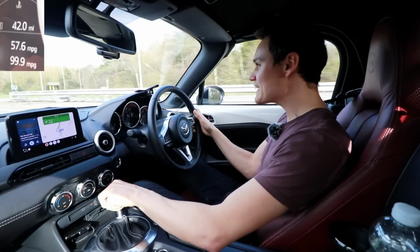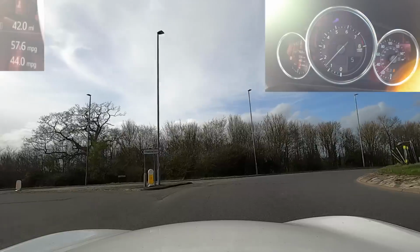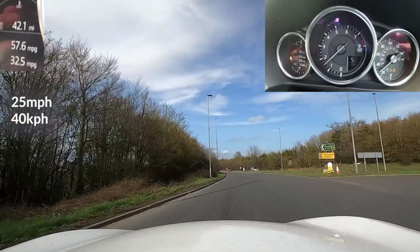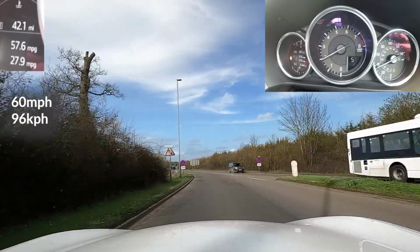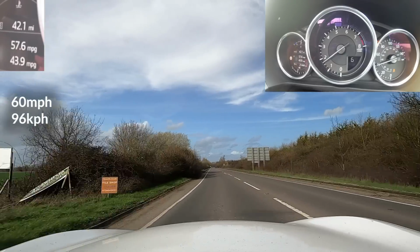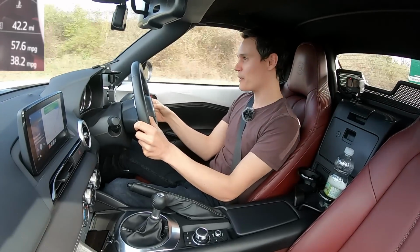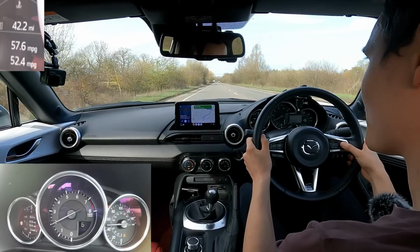Fifth gear. Try and keep my minimum speed up through this roundabout. Yep, it's good. I can go. What's my minimum speed? About 25. And I'm on a 60 road now, and people can't get past me. Oh, I don't want to do 60. There's no one behind me at the moment. I'm going to set it to 50, but if someone catches up with me, I'm going to go up to 60. I don't want to hold people up. But at the moment, I'm all right.